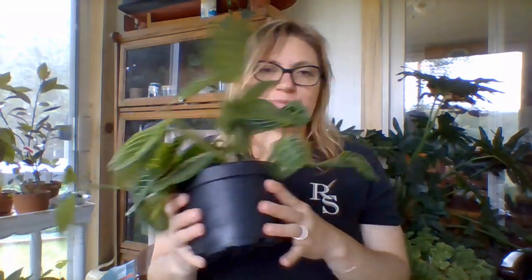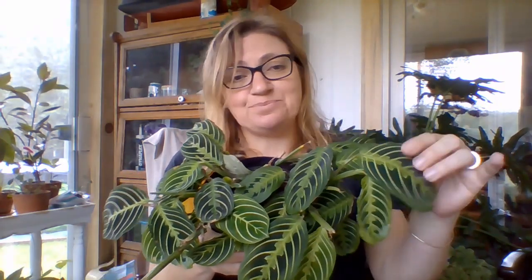So I think this is probably a 6-inch pot, and this plant was $6.99. I love my red maranta, and they just seem to be doing really well. My red marantas are growing like crazy, and they're blooming and doing really well. I'd always been interested in the lemon lime one. The colors are just beautiful, and it was completely unexpected to find this for $6.99 at the discount grocery store.